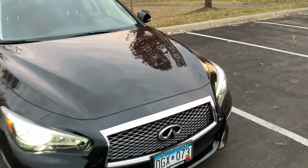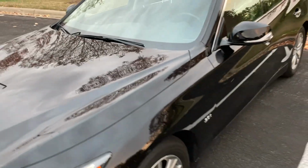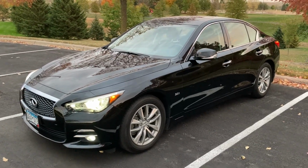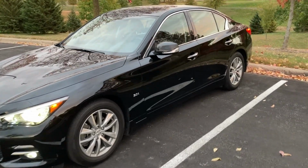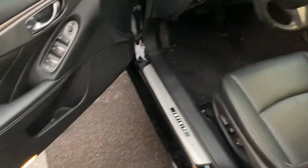Actually at idle, I don't know if you can hear that on camera, but yeah, it's a slight tick, but it's really not bad. It doesn't have any accessory belt noise that some of the early 2016 Q50 3.0 turbos had, so it's really good. But we'll step inside and I'll kind of wrap this up, but I just wanted to give you guys a quick little review on it.